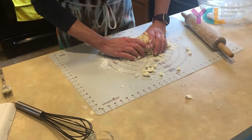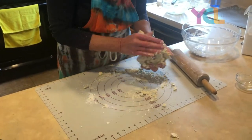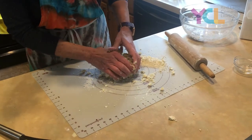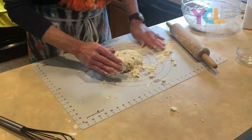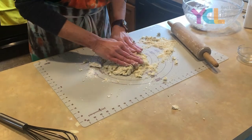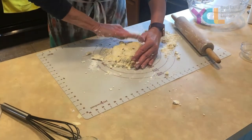Sticking to my hands. It's not sticking to each other so much though. Let's see. Oh, I don't even need a rolling pin. So let's see. We can make this as close to a circle as possible.